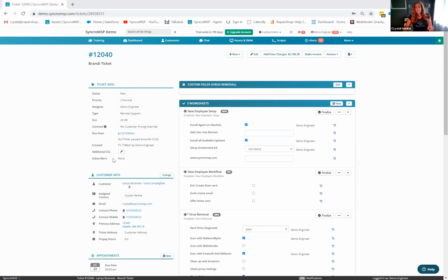Let me share my screen really quick. I'm going to go to a specific ticket. So yes, you can add additional CCs here. You can just start typing, and if they're a contact for this customer, it'll autofill and you can just grab those contacts. So that's how you can add them individually to a ticket, assuming you're not wanting it to automate, like every ticket gets CC'd for this customer.